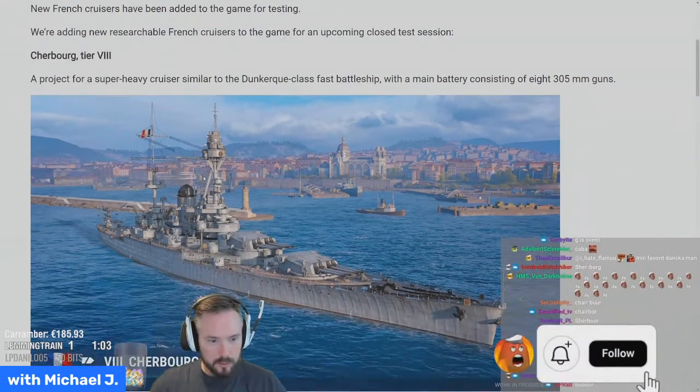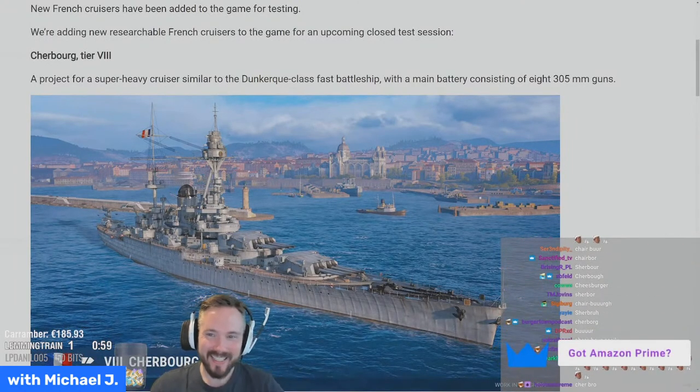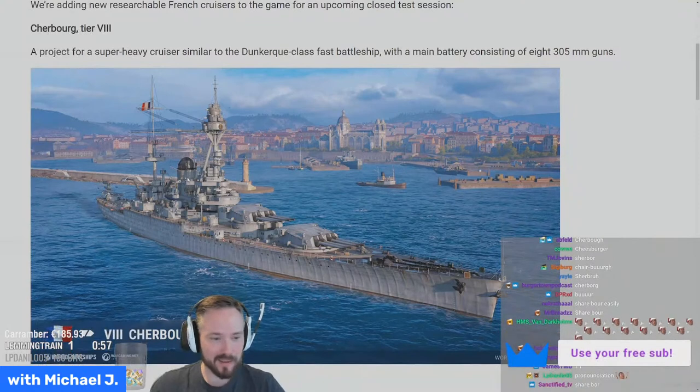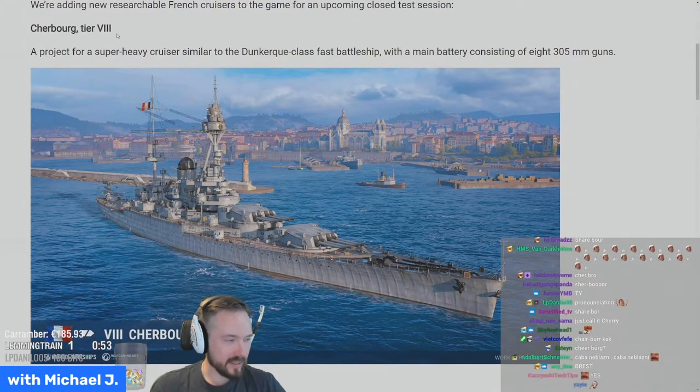A good point. Can we just call it butt ugly instead? Holy shit.